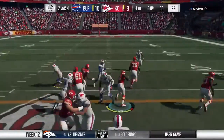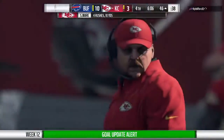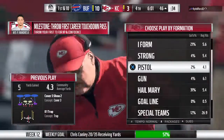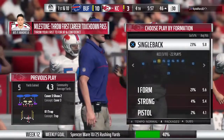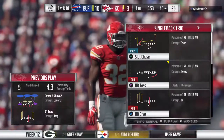They'll run it now out of the gun. And he'll take it down shy to 45 at the 46. 5 yards is the pickup there as that extends this drive. And that's a nice pickup of a first down on that second down run. And at that yardage gained, they can run that play on any down.